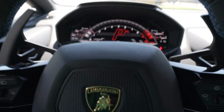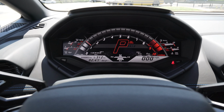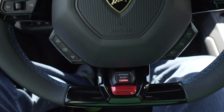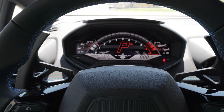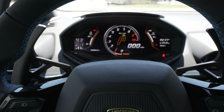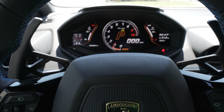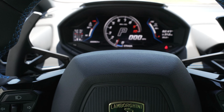Okay guys, I have made it into the EVO. I am staring right at the dash. I want to show you some of the differences. I am in Corsa. You'll notice, very much like the Performante, when you switch into Sport, that is what changes the screen back and forth from Corsa to Sport. And then when you go into Strada, it just changes the colors on the screen.